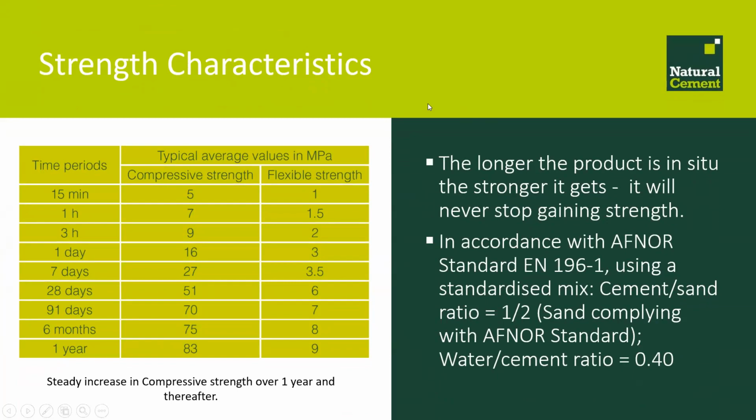So just to touch on some of the strength characteristics of natural cements. I did mention earlier that the strengths are very similar to those of more modern cements. If you look at the test results on the left here, this was some testing done a few years ago now, on a mixture of natural cement, sand, and retarder. You can see that after 3 hours, the material has 9 MPa compressive strength. So as I mentioned, they get strong very, very quickly. After 28 days, they've got 51 MPa compressive strength, which is pretty standard in most high strength cements and concretes. It's nothing out of the ordinary.